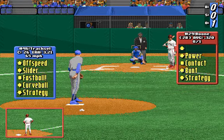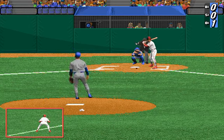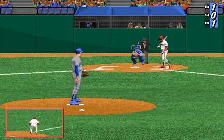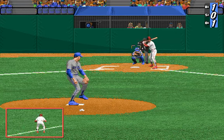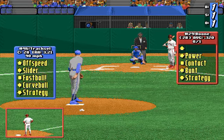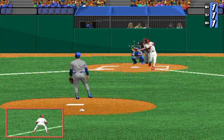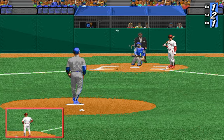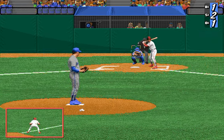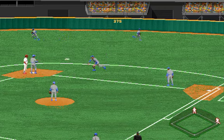Now up, Brett Boone, batting .320. He's 0-1. Inside, ball one. Fastball for strike one to Boone. 1-1 the count. Swung on and missed. Strike two. The 1-2 pitch. Fly to right center. Caught by Sosa. The throw to Dunston, not in time.